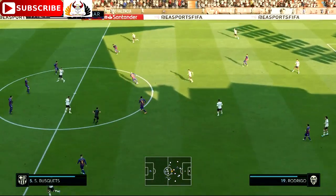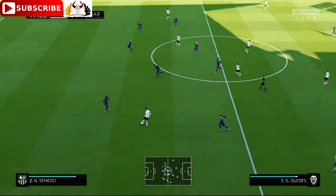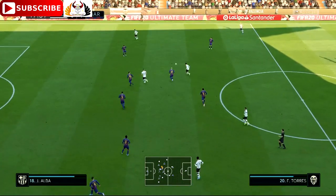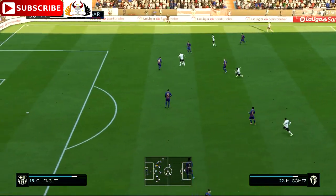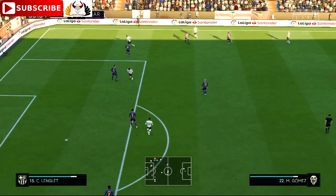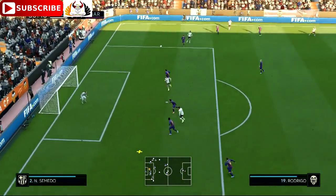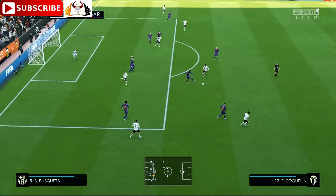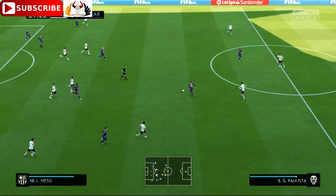Francis Coquelin. Guedes. Gomez. Dani Parejo. It's good play, this. The opposition can't get at them when they're keeping the ball. Good support running on either side. Only partially cleared, so there's still some problems for them. Maybe took his eye off the ball.